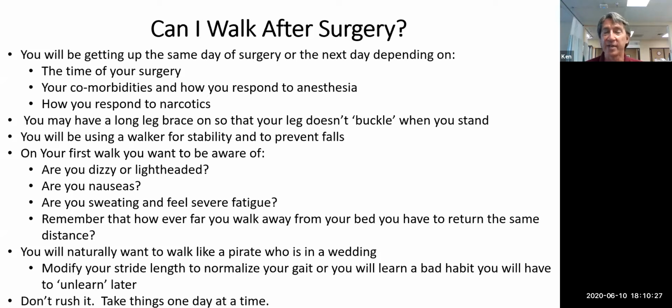You may have a long leg brace on so that your leg doesn't buckle when you stand. You may not. If they do a nerve block, the muscle won't be acting, because it's going to feel like it's dead, because that's what the nerve block does. So you don't feel anything when you're under surgery. It also helps with pain control for the first few days. But when they do the nerve block, the muscle won't contract properly, so your leg might just collapse. If you notice you have a long leg brace on, that's why you've had a nerve block.